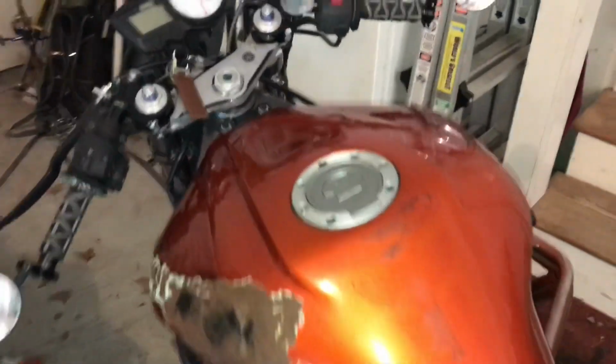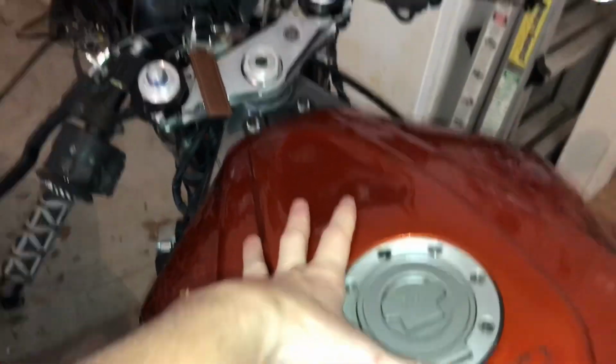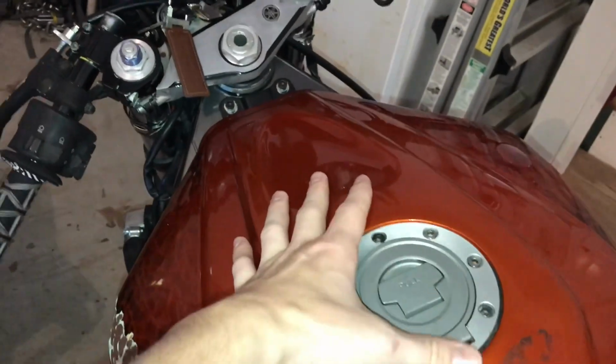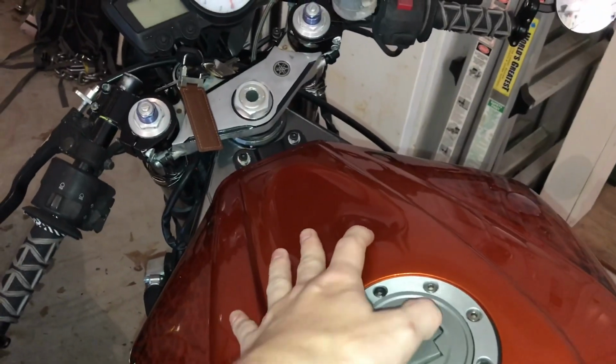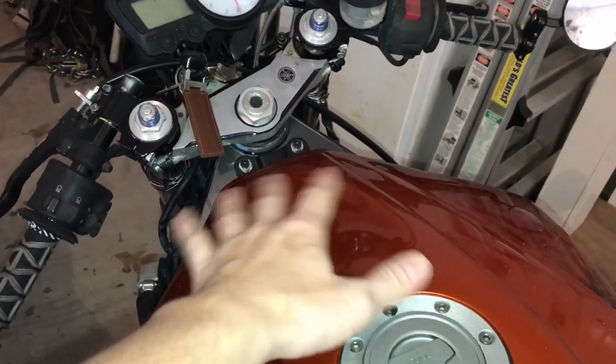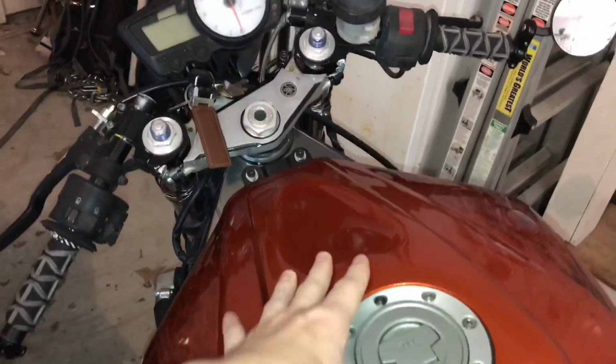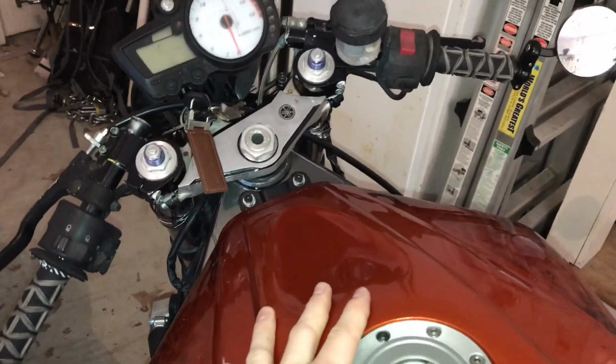Alrighty, so this is a 2004 R6, and today we're going to talk a little bit about idling issues. There are a litany of reasons a 2003 to 2005 R6 could idle poorly, or roughly, or not idle at all. We're going to talk about all of them today. I experienced a couple of different issues with my idle.